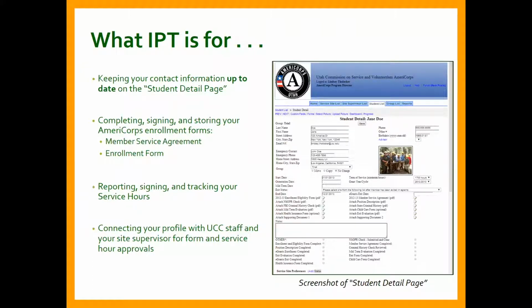So if you click on Student Detail, you'll see a page with your name at the top, and then all of your contact information, emergency contact info. If there are any blanks in this top part of the page, you'll want to go ahead and fill those in and click Save. That way they're saved to your profile and both you and I can have access to that information. Your AmeriCorps Member Service Agreement and Enrollment Form are stored on here under the My Forms tab. And again, you'll use this site to report, sign, and track your service hours throughout your term of service.